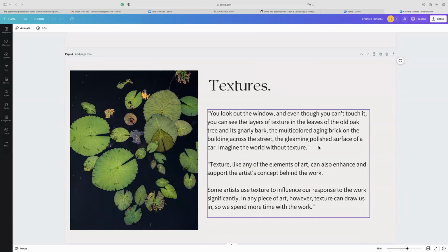So, if you look outside your window or you're in your backyard or walking down the street, even though you can't maybe touch something, it's out of your reach, you can see the layers of textures. If you think about an oak tree, a maple tree right now and a really large tree. We have some huge pine trees out here in Maryland. And if you just think about how that feels and how it smells, but imagine if we didn't have that texture. So it's an element of art, and it can enhance what you're trying to express, and it can also be the subject. So I think that's what's really interesting.